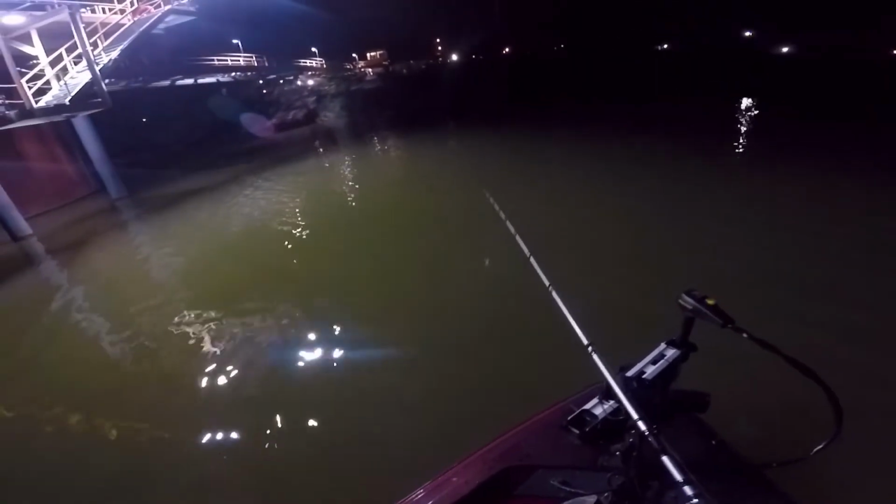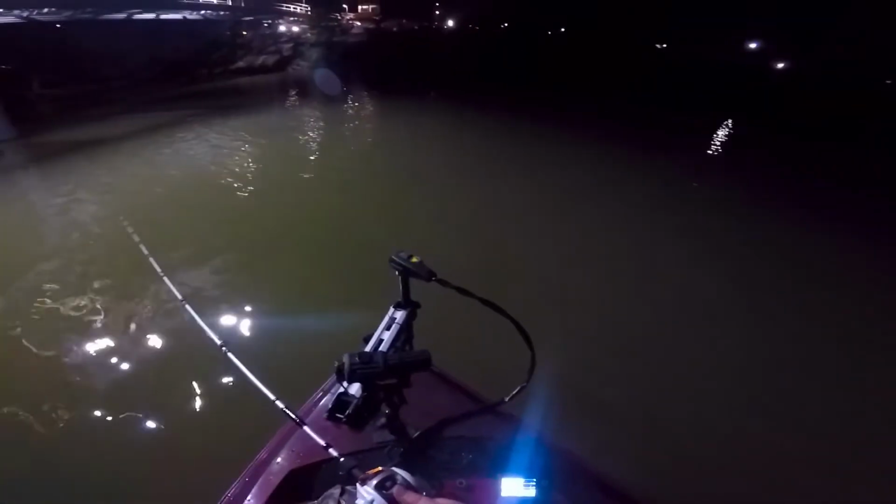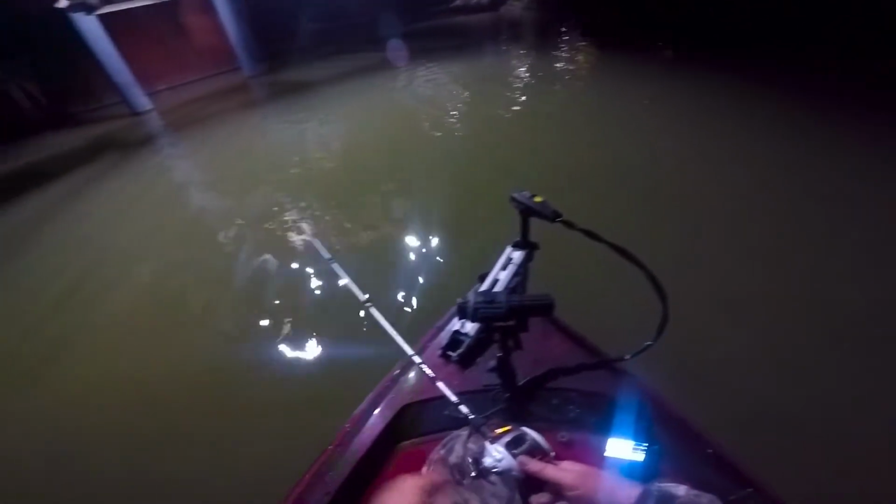As you can see, I've drifted back out into the light, which tends to spook everything. I always tell people if I bring them with me, try to stay out of the light and try to wear something that the fish can't see you if they're looking out of the water. I'm wearing camo right now, but black is the best if you can dress in all black. You got to imagine what the fish see as they look out of the water. If you're dressed in all black, you should blend in with the night sky.